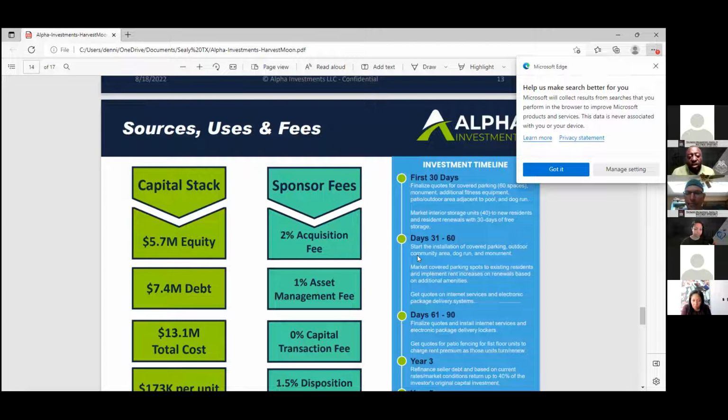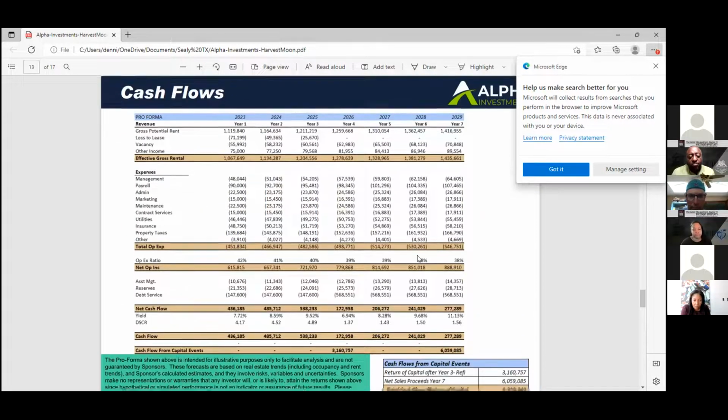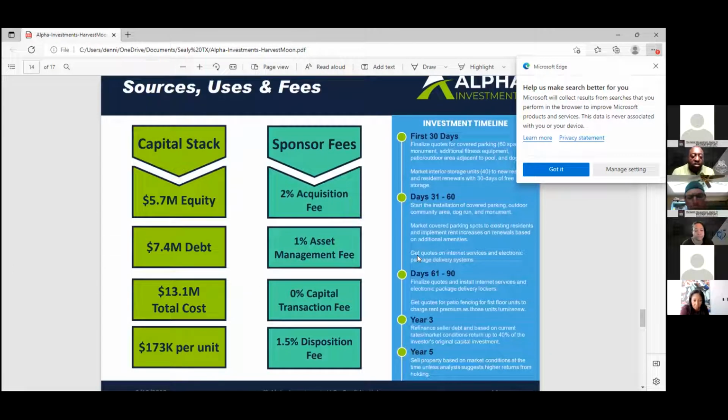Can you scroll up just a little bit so I can see all your fees? Oh, sure. No, the other way. There it is. Okay. So that was all of them: acquisition, asset management, zero there, and disposition. Wow. I like that.